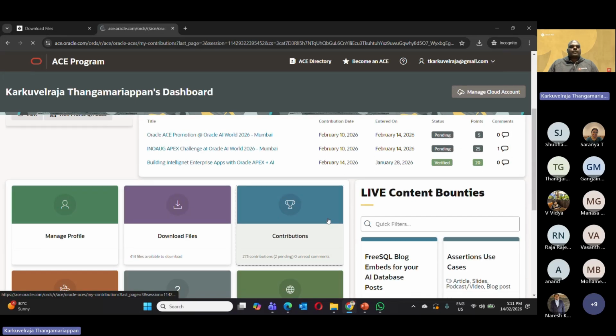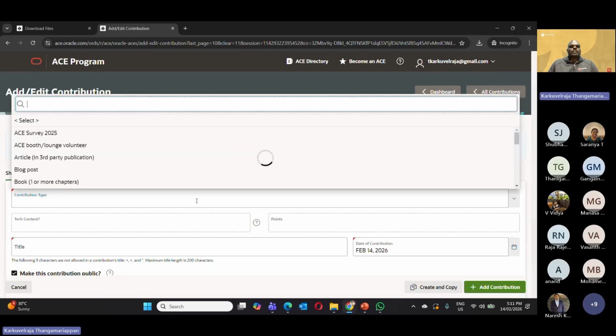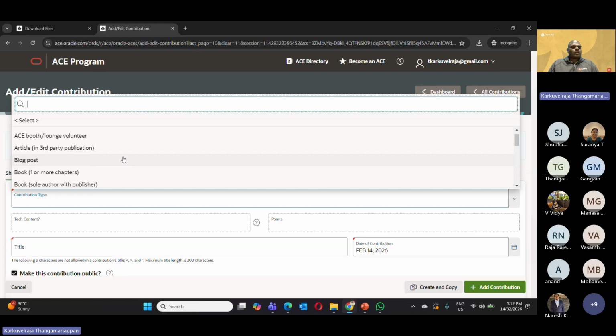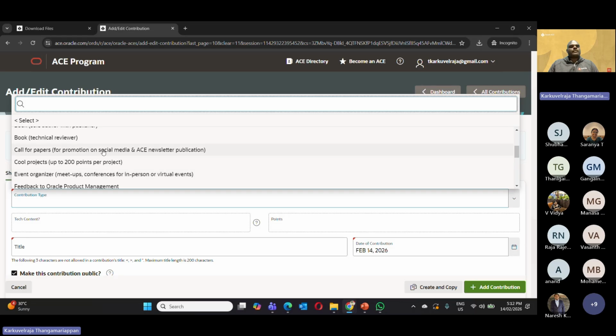There is a contribution window here, as you can see. When I click add contributions, there are different types of contributions. You can be a part of the ACE booth, which they may have during conferences, and you can volunteer there. You can write articles and be a blogger, and you can publish a book, one or more chapters, or be a sole author with a publisher, or you can be a technical reviewer. And then you can conduct a program, or a conference, or call for papers, and that can be published in any publications.